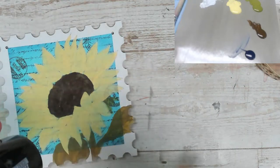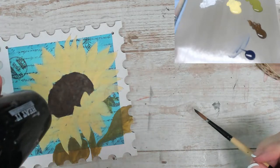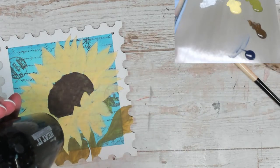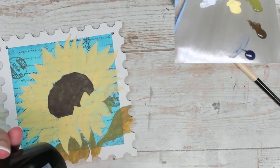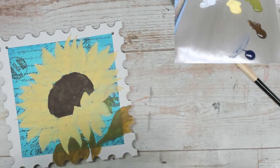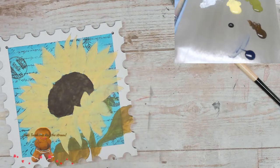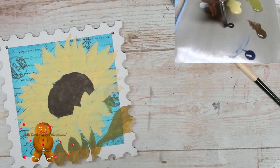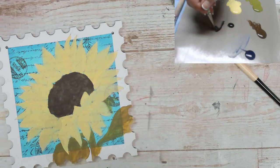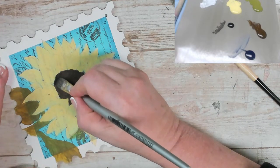So I have my center based with asphaltum, and now we're going to have a little bit of fun with this flower. I'm going to dry that. Now I've got a little bit of lamp black. So we're going to shade the center first. A little bit. I don't need a lot. And my angled shader, and just a little bit of lamp black. We're going to put a float down here on the bottom of the center of our flower.